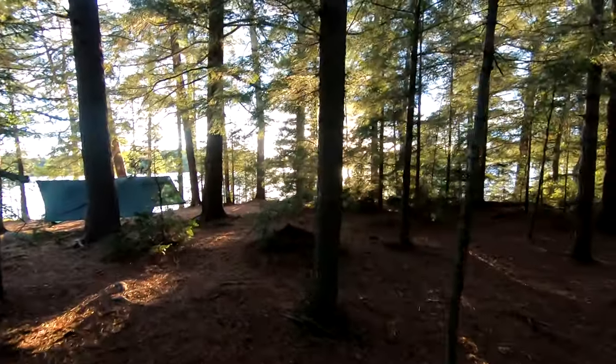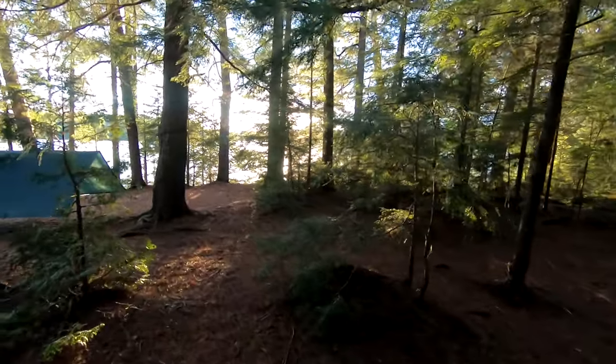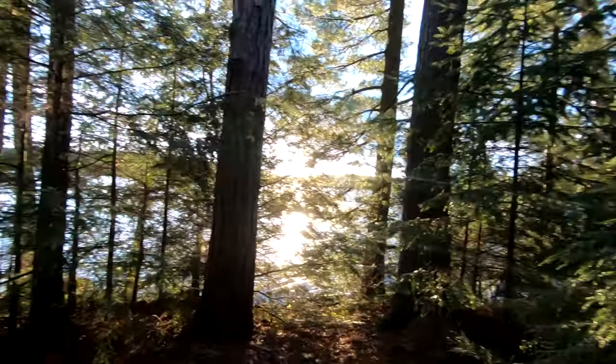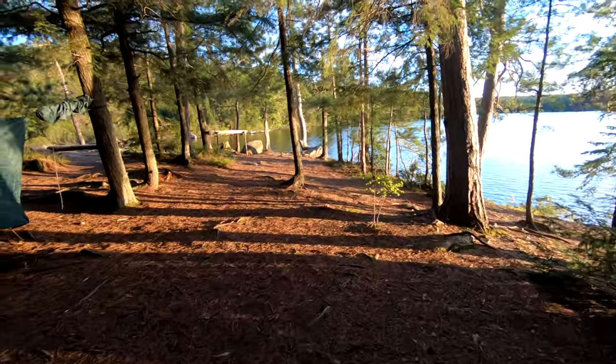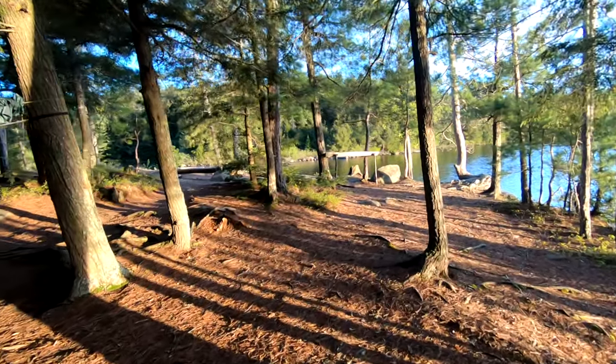We think we got here around 5:30, 6 o'clock, something like that. So we were all very anxious to get in clean clothes. Rehydrate our food, and now we're just relaxing. Yeah, just a beautiful campsite.